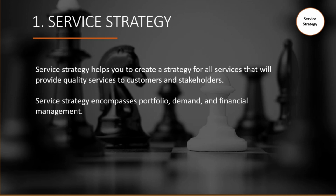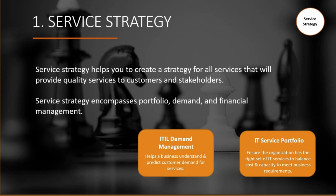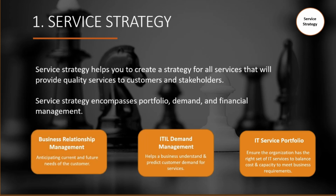Of the 25 processes in the ITIL framework, the process stands for deployment while the service holds for the practical application. The processes that come under service strategy are strategy management for IT services, service portfolio management, financial management for IT services, ITIL demand management, and business relationship management. Demand management plays a crucial role in the strategy phase. So let us get a quick review of what it is.